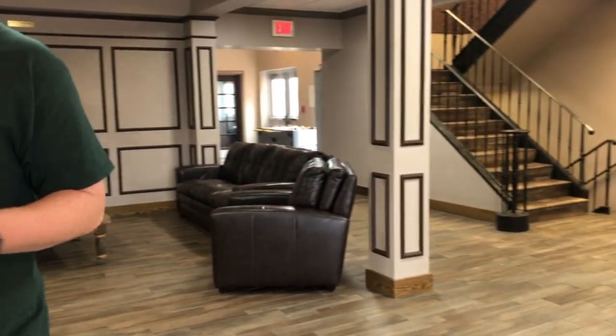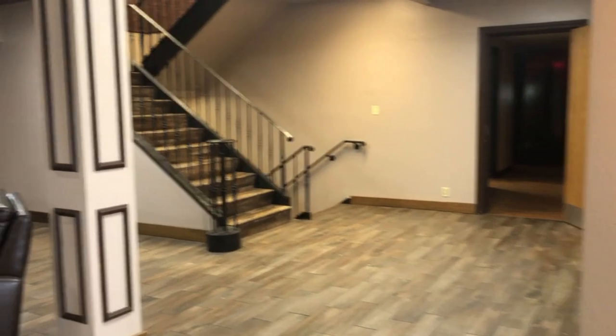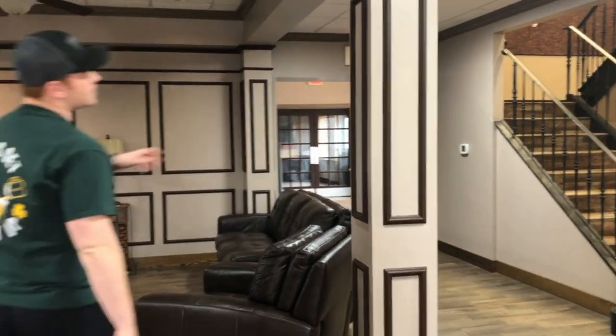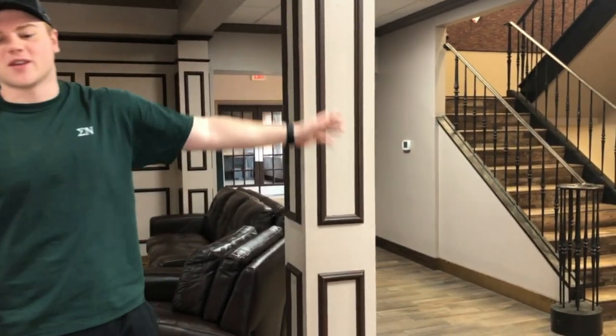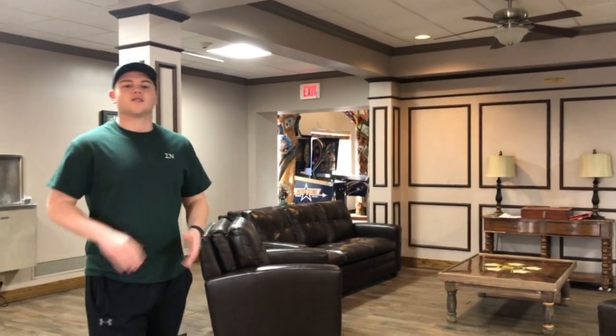Our first stop on the house tour is our foyer here. This is one of our central hangout areas. Everything that you see in here that is painted was done by us. All the stairwells, the new stairs, anything painted in this brown or gray color was done by us. We like to do that instead of hiring somebody else to do it, because we believe that if we can save a little bit of money and get some work experience, it's always good for us.